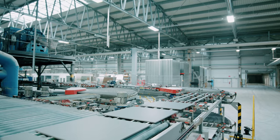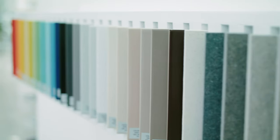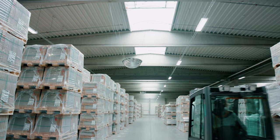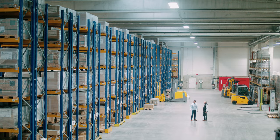Tile production has its specifics, which our logistics team must be able to handle. We work with a variety of product formats, batches, quality levels, and resulting special rules for work with them. Our production technology doesn't let us quickly switch materials on the line, so we have to work with quite large warehouse stocks for 4 to 5 months of sales. That's a big logistics challenge.